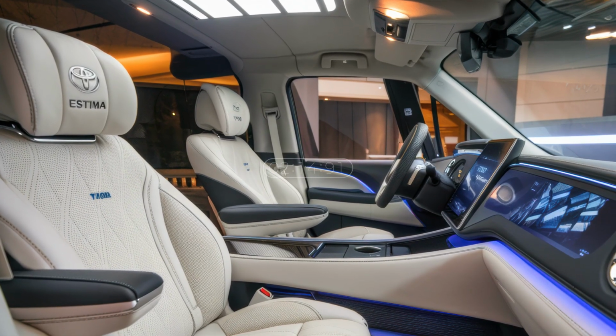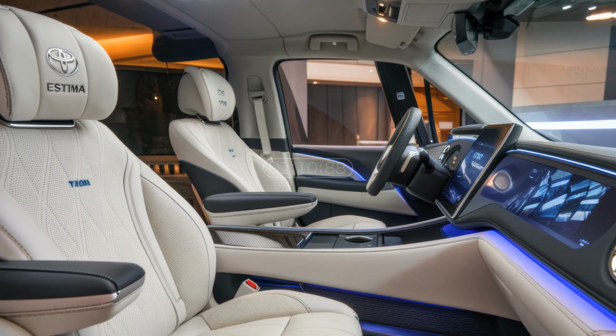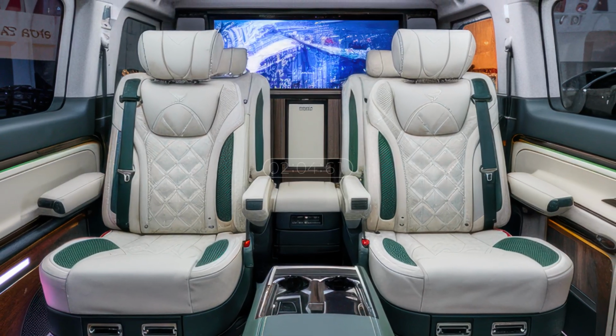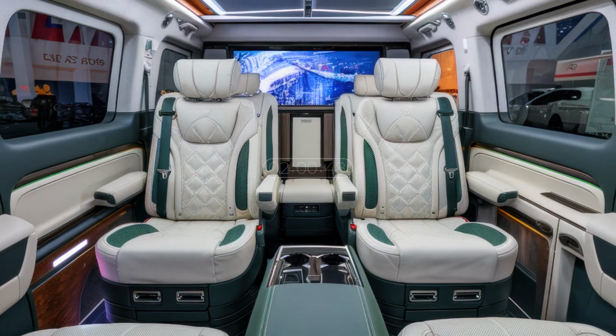Materials will be top-tier, including soft-touch suede, leather, and metallic trims. Expect smart storage solutions, wireless charging, and Toyota's latest voice-activated tech suite. This will be a high-end family hauler, not just a people mover, but a mobile luxury lounge.